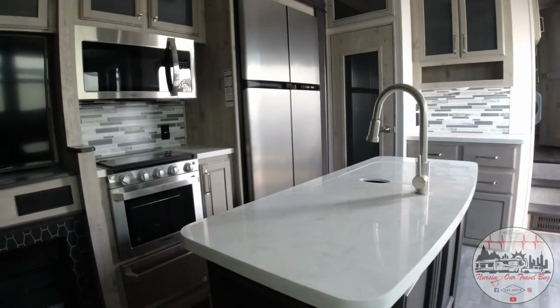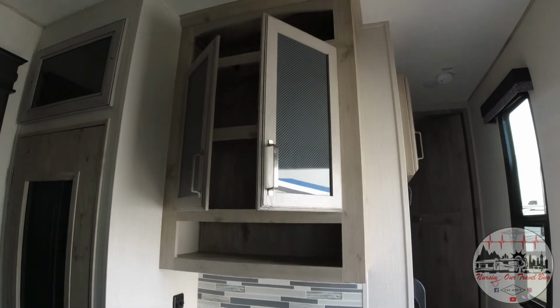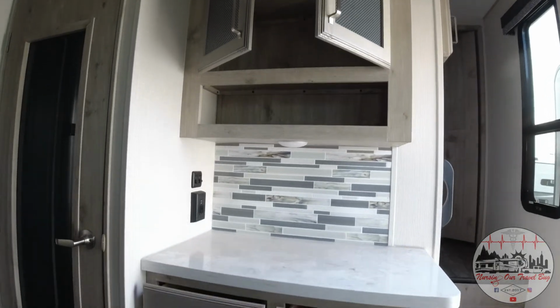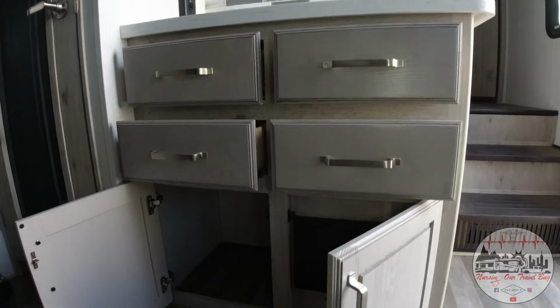Of course, as you enter the door, you come to another one of my favorites, the coffee bar. You have lots of room for storage for your appliances, your canned goods, your pantry items. You even have a place to throw your keys, your cell phone, whatever. I love this little area, super duper smart.